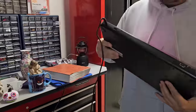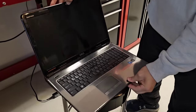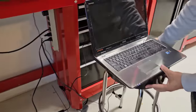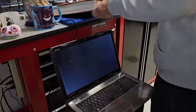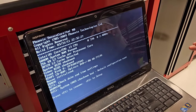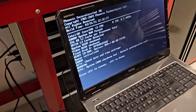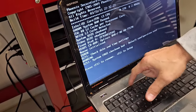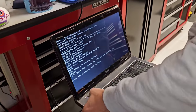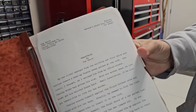Okay, I found both plugs for both laptops. Nice. Let's see if it starts up. I've had them in here actually plugged in. Okay, it is starting up. Okay, cool. We're gonna see what we can find on there. F1 to resume. Where is F1? Up here. Right there. Yep. F1 it up.